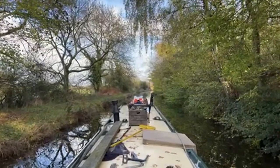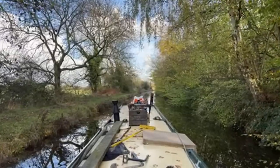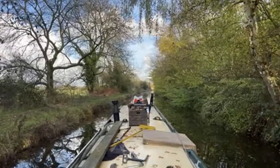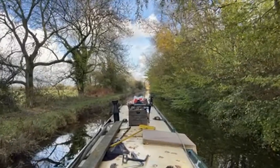Great. Do I know what temperature it is now? I've just been asked. Current temperature, I have to hazard a guess, about 12 degrees. There's no wind chill at all, so it's lovely. I'm loving it.